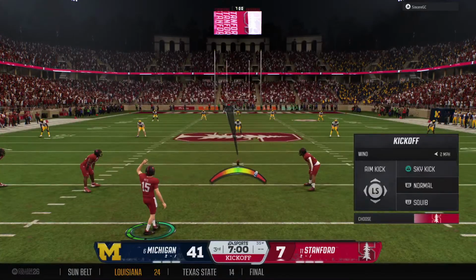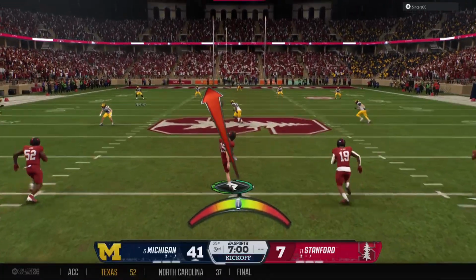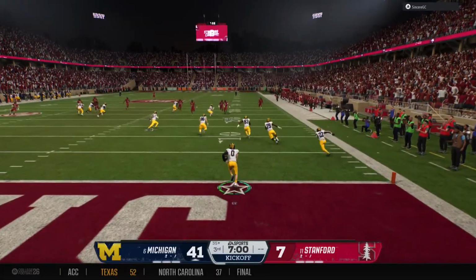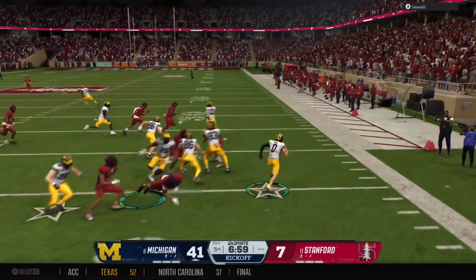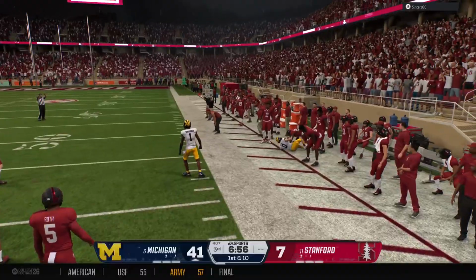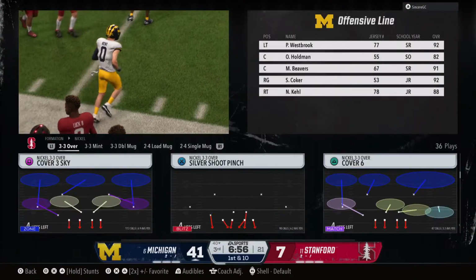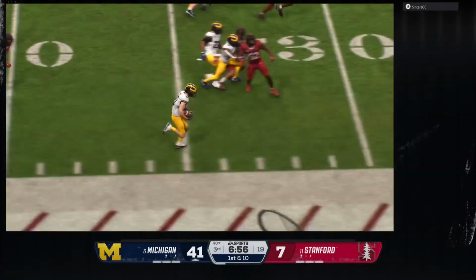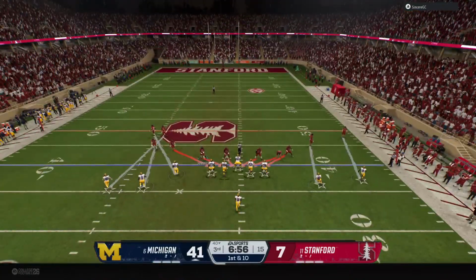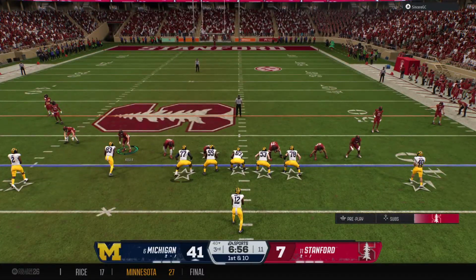Stanford will boot it away to start the second half. And he's coming out of the end zone. Slips through the line. Out of bounds at the 40. And quite a return to set up the offense here. Michigan ready to get that offense rolling again. Let's see if they can keep that first half momentum rolling.